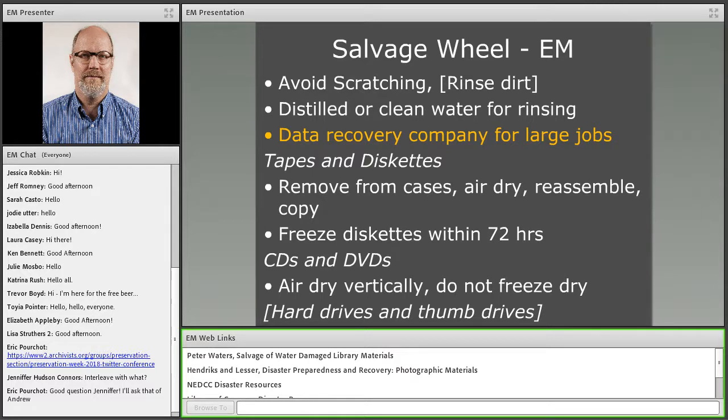So for electronic media, you want to avoid scratching them. So you want to get dirt off of things. You want to rinse them with clean or clear water. There'll be even suggestions for distilled water. That can be a real issue in terms of not wanting to put material onto things so that if it dries, it may make reading, say, a magnetic media difficult.